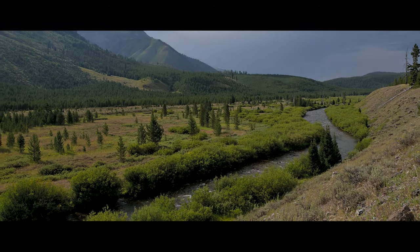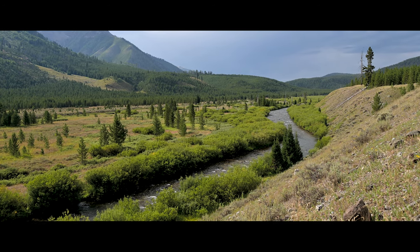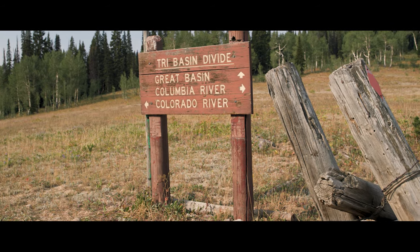The Tribasin area in Wyoming is Wyoming high country at its finest. Actually, it's named the Tribasin area because it's at the headwaters of three different streams that flow into three different entire large river basins.